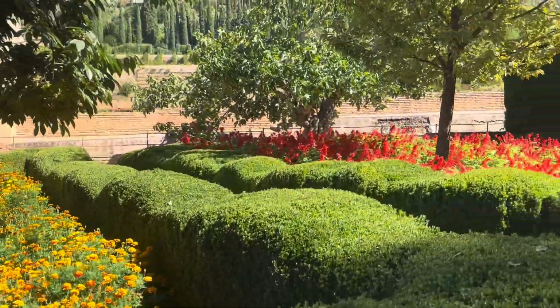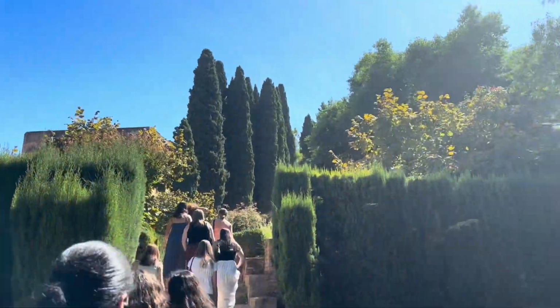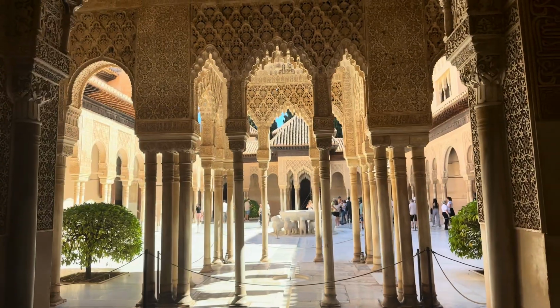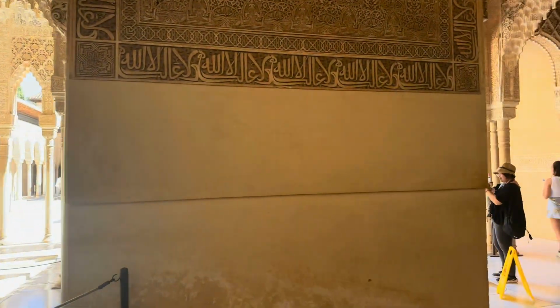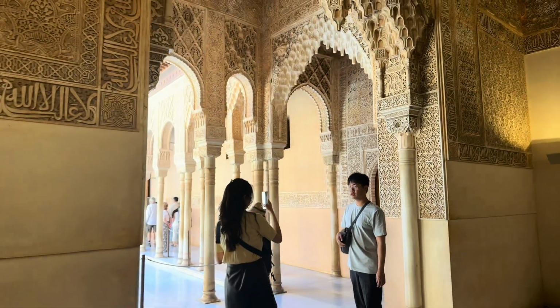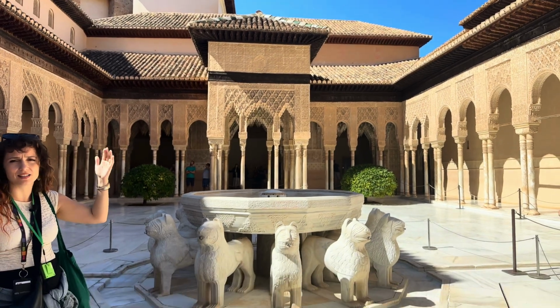These are some of the views of the gardens inside La Alhambra. And if you've taken an art history class, this is definitely the most famous piece that we're always looking at. Just the arches and their Islamic influences is something we study a lot.